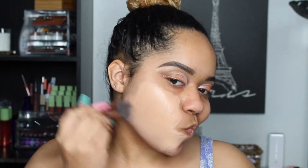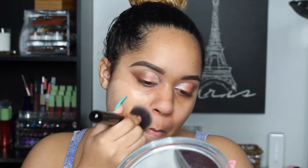It was very full coverage, very easy to build, very easy to blend, and the shade was okay. I could have gone a shade darker, but it did oxidize to my skin tone, and with bronzer, it was pretty fine. So definitely go a shade darker than you think you may need.